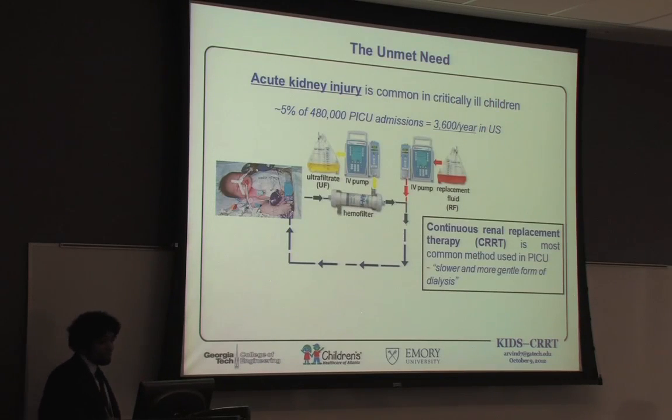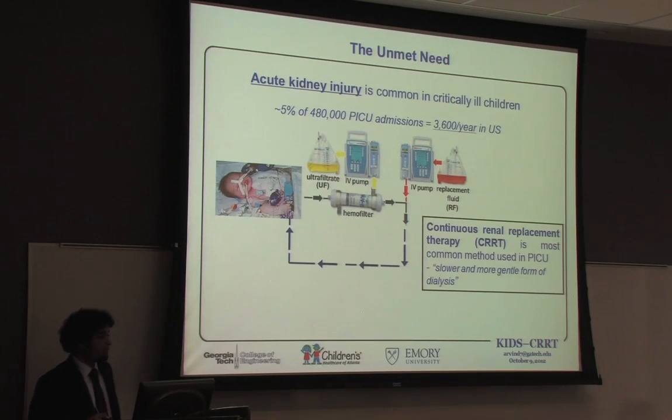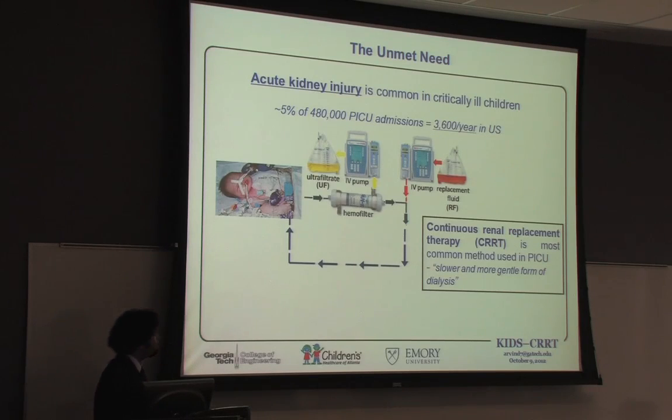So the unmet need: acute kidney injury in children is actually rather common. A lot of times when kids come to the pediatric intensive care unit, they're critically ill, for a variety of reasons, as simple as jumping into the swimming pool on a hot day. They go into shock, the kidneys stop working acutely, but it's still necessary for renal function to proceed for just life. It works out to over 3,600 children a year in America alone.